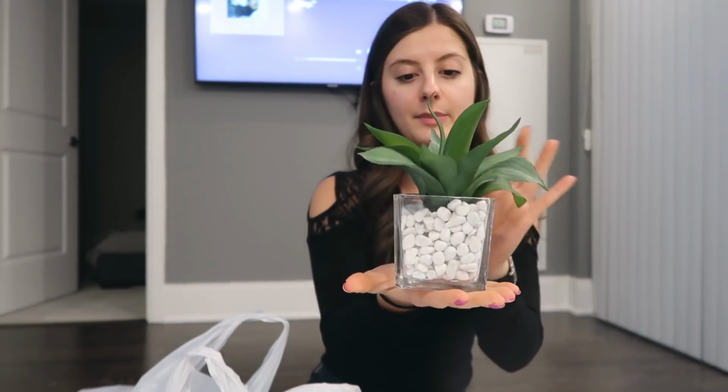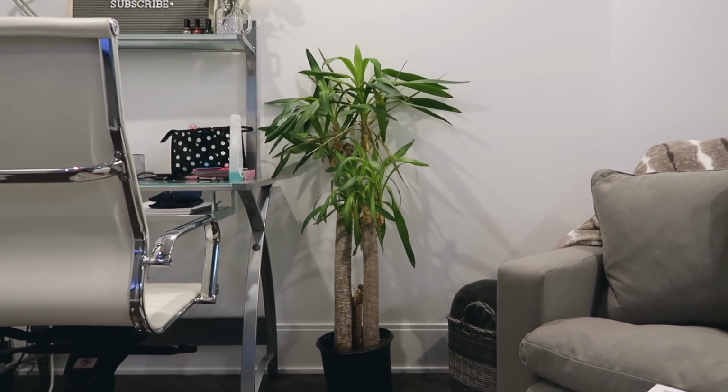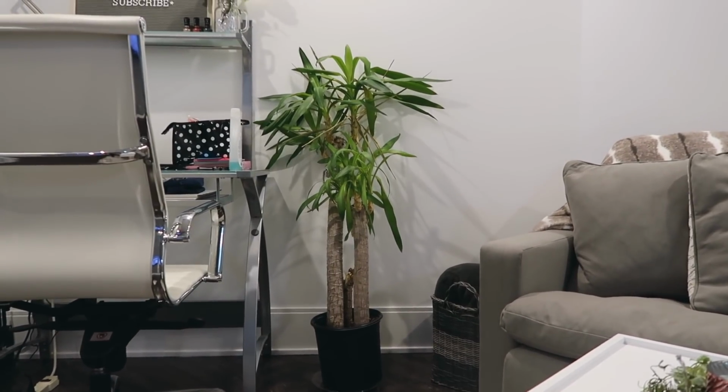So this is what I got from Bouclair Home. It's just this little fake plant. So I wanted to bring some more greens into my home, but real plants are not working out so well for me. My really big yucca plant over here in the corner is not doing so well. It looks like it's doing okay, but just comparing it to pictures of how it used to look, like the bottom piece used to have branches, it's just not doing so well. I just don't think that it's the right like temperature.